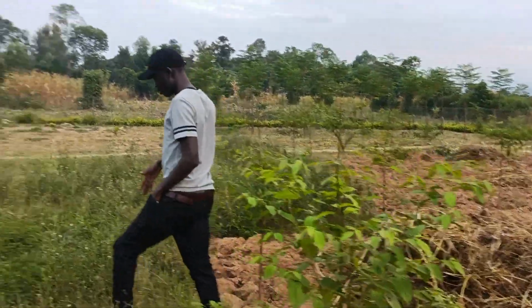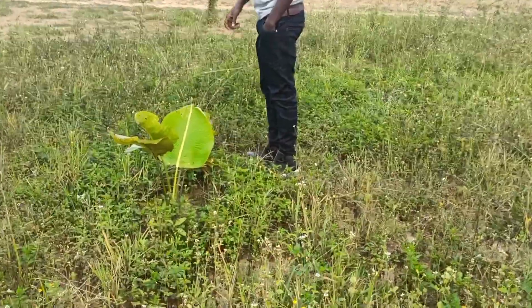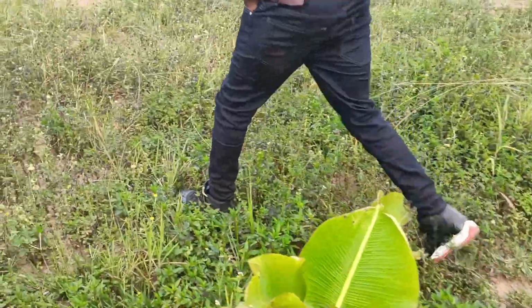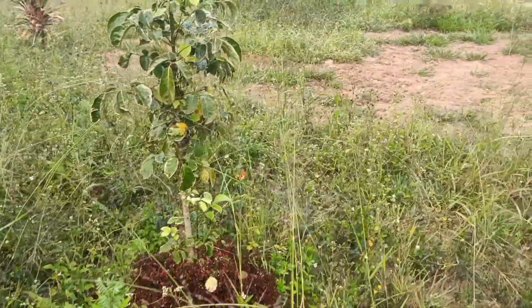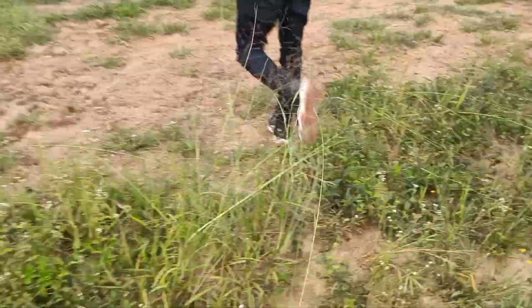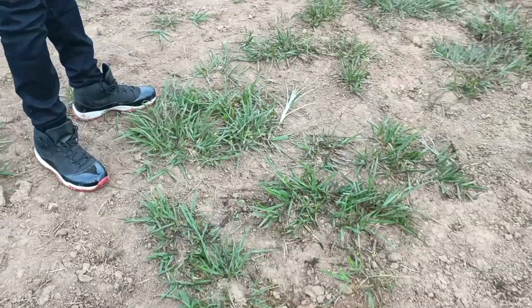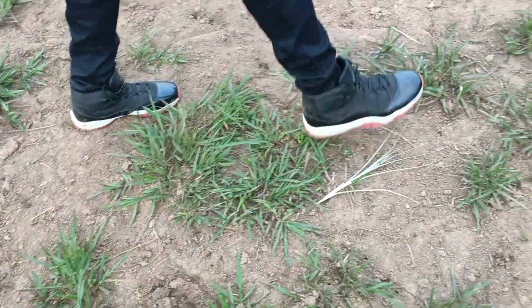I planted some grass here, but they can't be weeded because there's no rain. So you find that if you weed it, it's like you are approaching also this. It's very difficult actually to weed when it's not raining. But a small part that has been weeded, you can see the planted grass. There's a difference here. This is how the planted grass should look like.